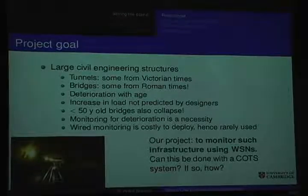But even stuff that is not so old may fall down. And there have been recent dramatic accidents of bridges built in recent times that have collapsed with great loss of money and, in some cases, life. So it is a necessity for the civil engineers to keep an eye on what's happening.